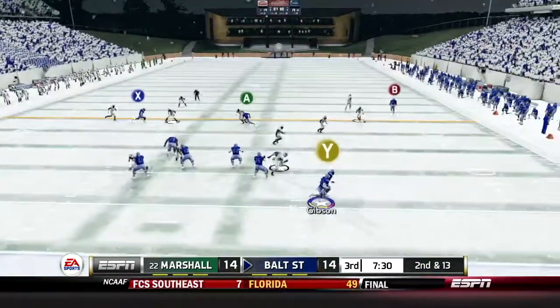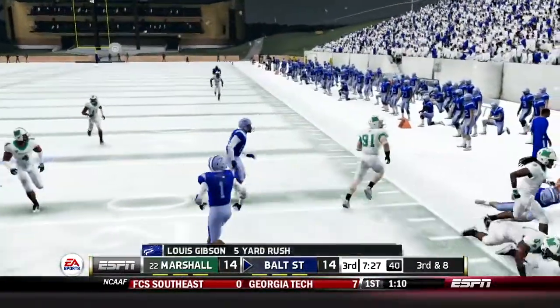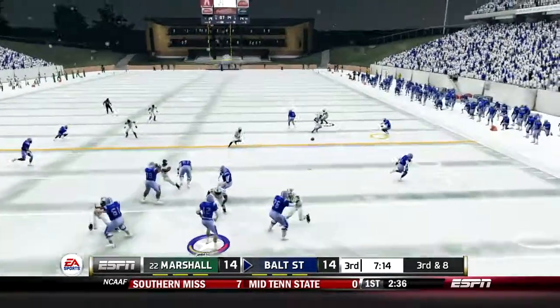And Gibson going to roll out right. This looks like an option pass. And he's going to run it instead. It doesn't go very far. He gets about 5 on the play. So now 3rd and 8.